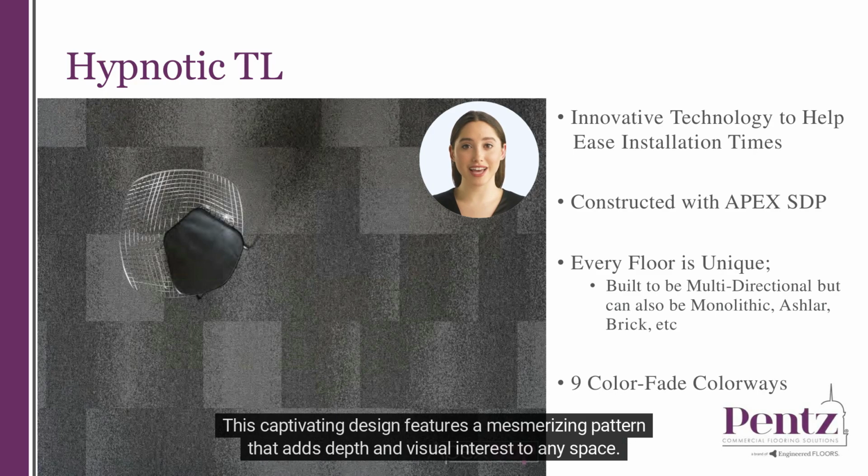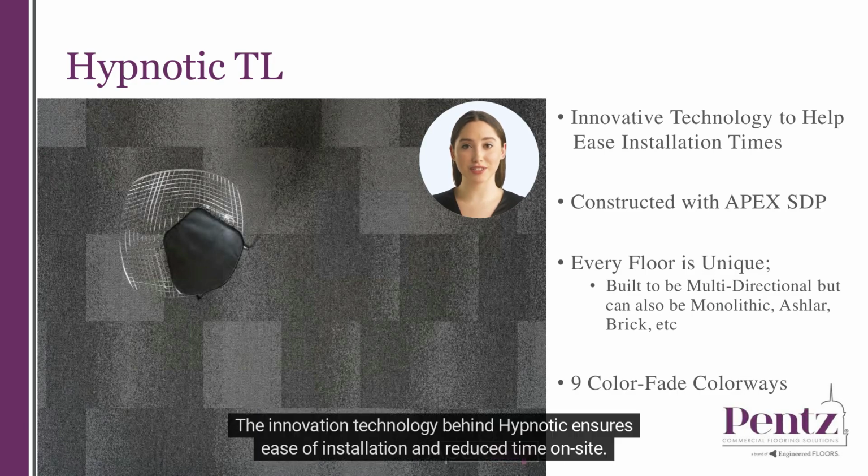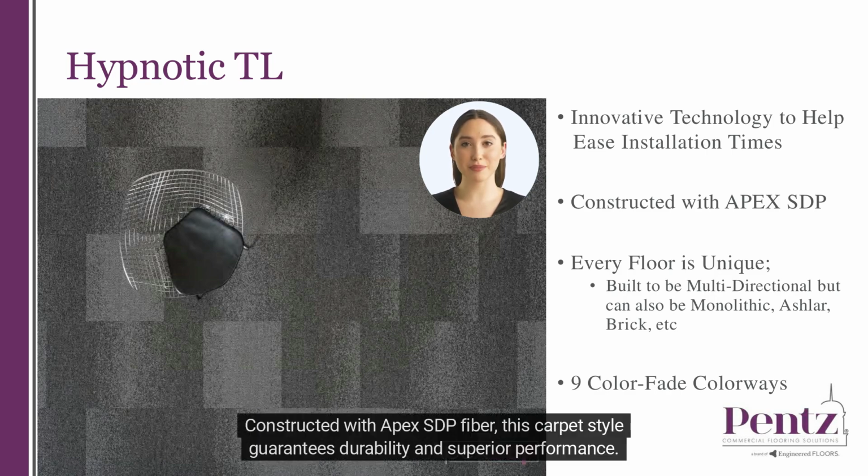This captivating design features a mesmerizing pattern that adds depth and visual interest to any space. Hypnotic's unique geometric shapes and bold lines make it the perfect choice for modern commercial spaces. The innovation technology behind Hypnotic ensures ease of installation and reduced time on site. Constructed with APEX SDP fiber, this carpet style guarantees durability and superior performance.